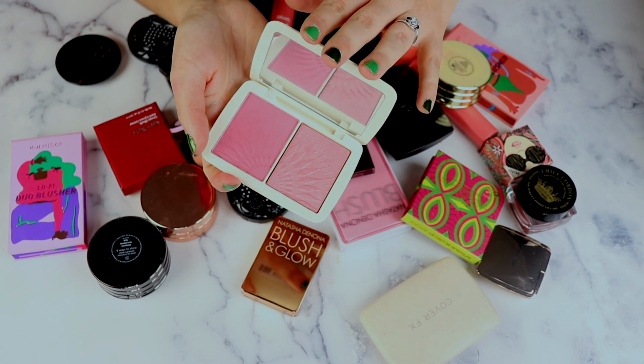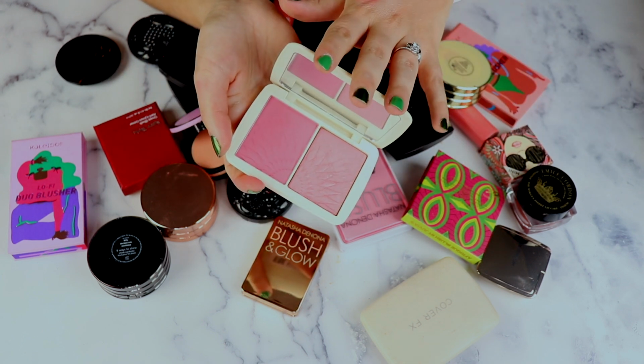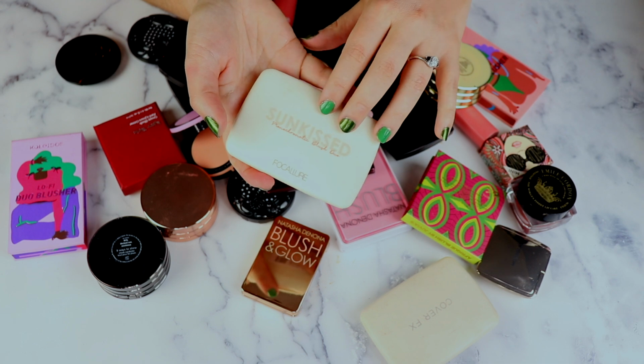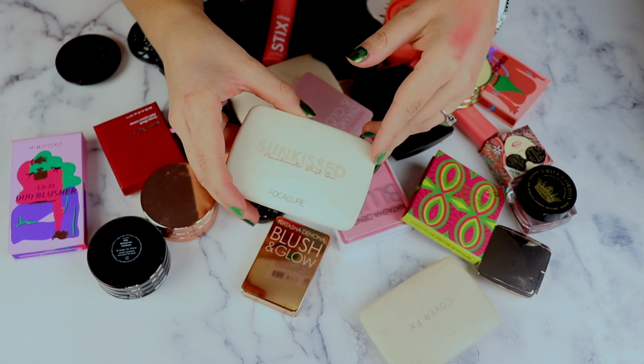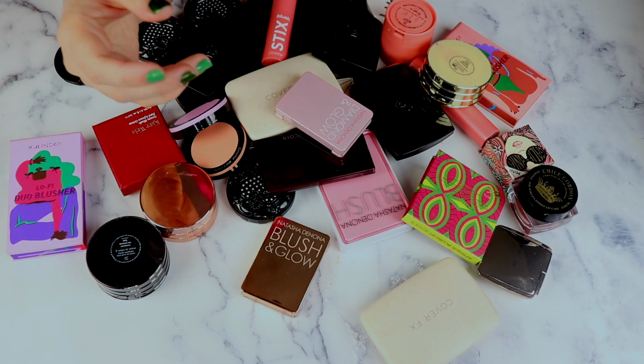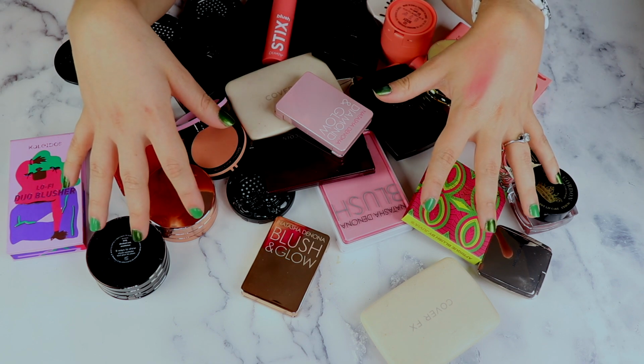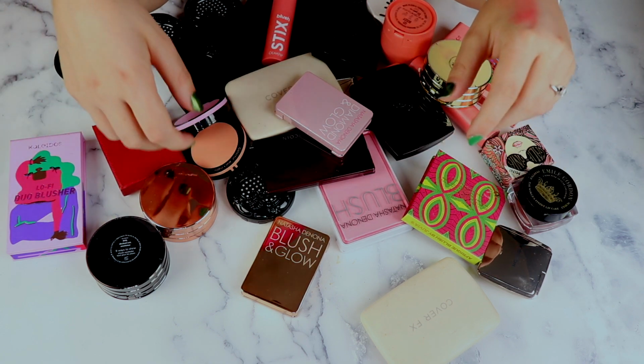But this is nice. If you have been thinking about getting some of the Cover FX blushes, you would probably like these. I mean, these are a lot cheaper, so don't think that because I'm decluttering this that it is bad, but I'm just trying to make a little bit more room in my collection, and I also don't really find that it has a purpose for another video, you know? I don't feel like I really need that in my collection.